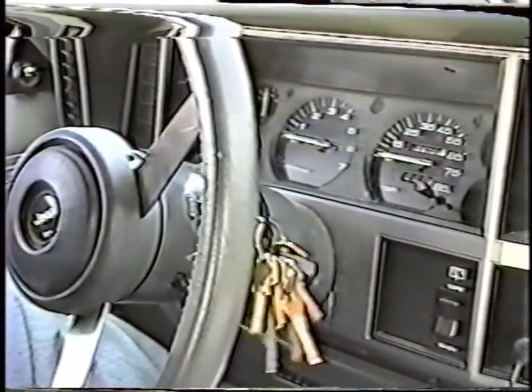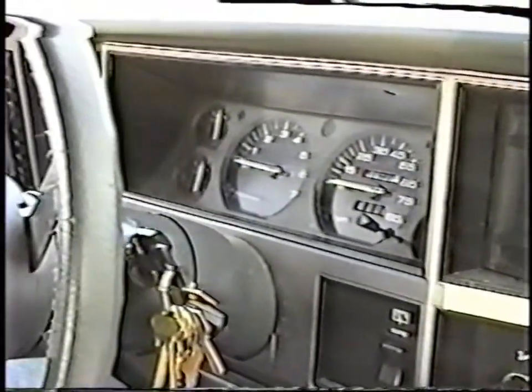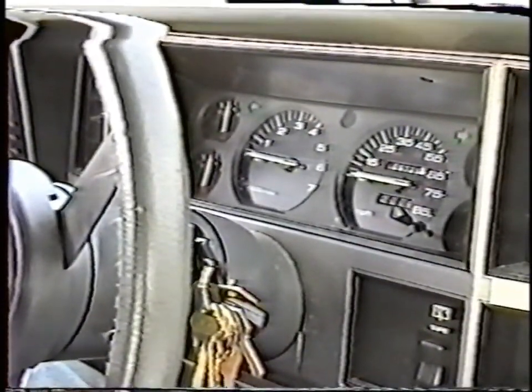When you arrive at the site, you need to turn off your car. Probably also a good idea to turn on your flashers. The reason you're turning off the car is because any kind of background noise may disturb frogs and cause them to quit calling. Flashers, of course, are for safety purposes.